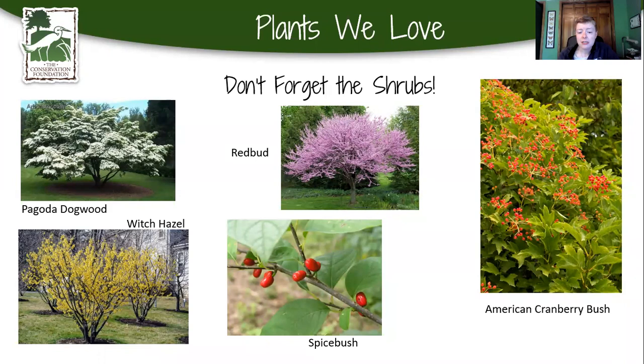Spice bush is another nice one. Birds like the berries, but it's also the host plant for a spice bush swallowtail. So that is a type of butterfly that uses spice bush as its host plant. So it's another way to bring butterflies to your yard by having these kinds of things in your yard as well. An American cranberry bush, that's a type of viburnum, another really nice shrub that gets great fall color and is really nice for a suburban yard.